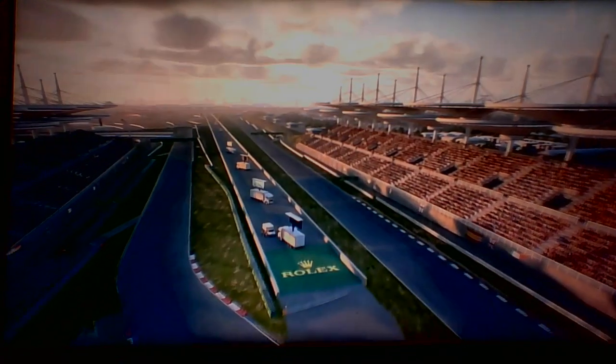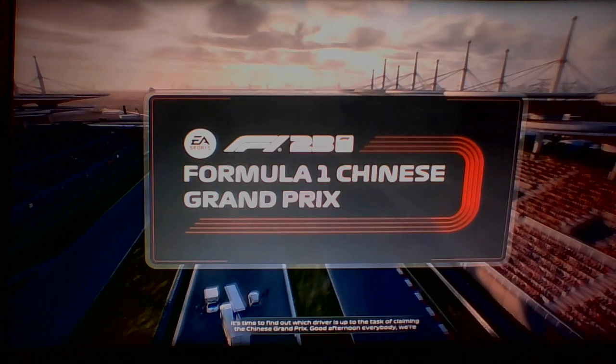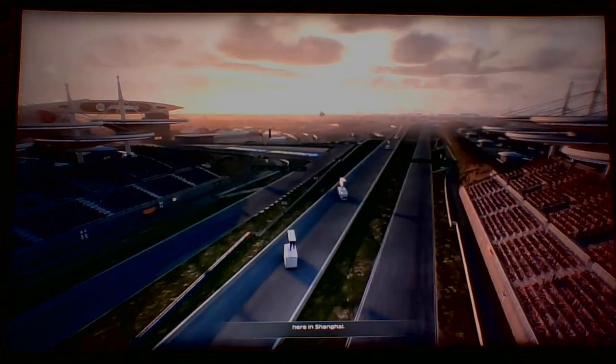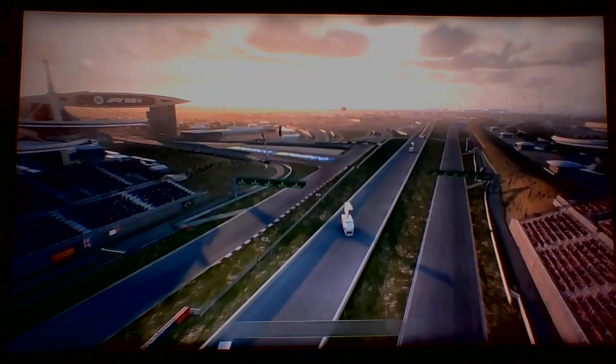It's time for playoffs 2 in China. It's time to find out which driver is up to the task of claiming the Chinese Grand Prix. Good afternoon, everybody. We're here in Shanghai.